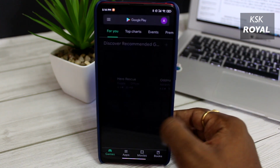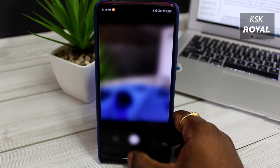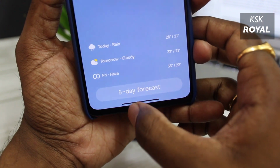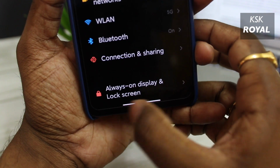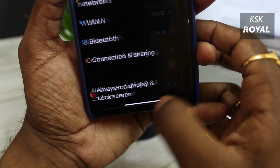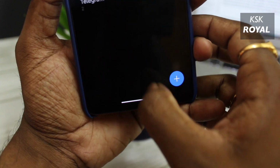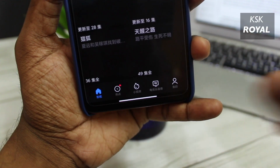MIUI 12 brings all new redefined Android 10 navigation gestures to the system that helps to quickly improve the gesture experience. Swiping up takes you to the home screen, and swiping up and holding for a second brings up the app switcher. There is a new pill that stays persistent at the bottom of the screen. Using this, you can trigger the left or right gestures to switch between the applications back and forth.